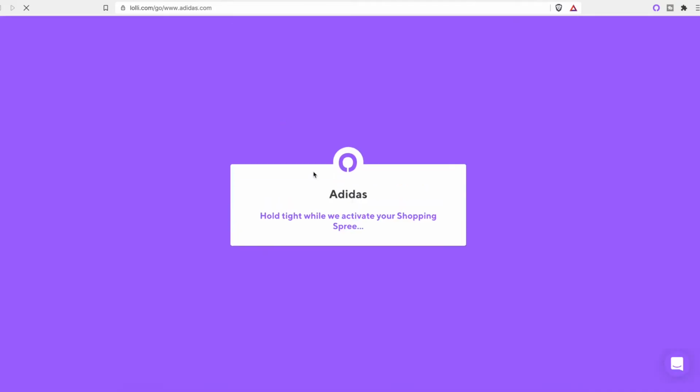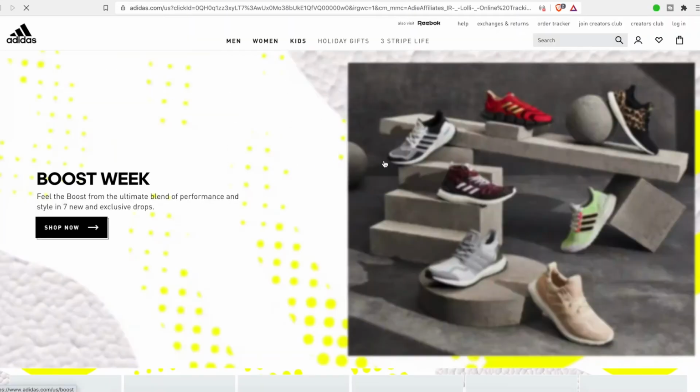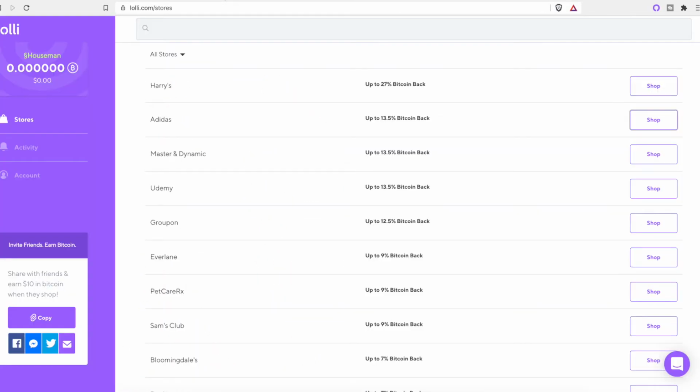You literally just go to here, hit shop. It'll take you to Adidas. It tells you the things, cashback activated, and now we go shop for shoes. So you just buy your stuff just like you normally do and you get cash back.